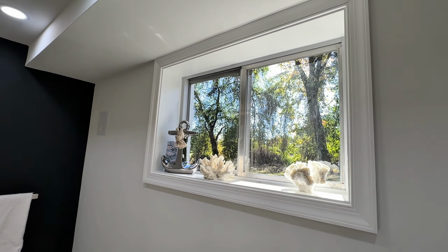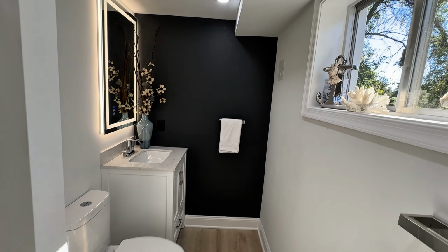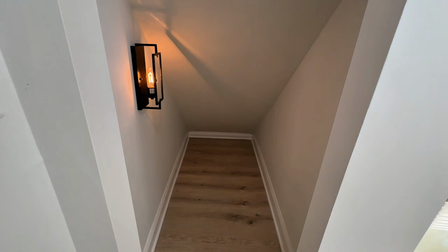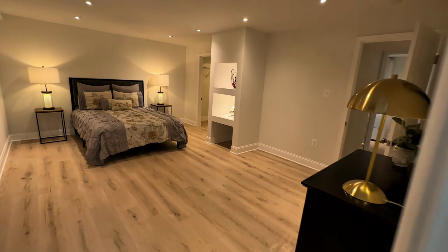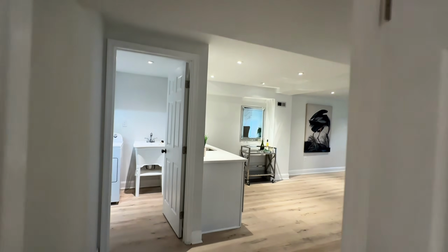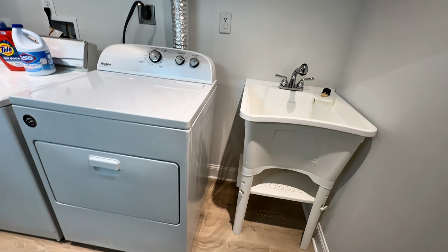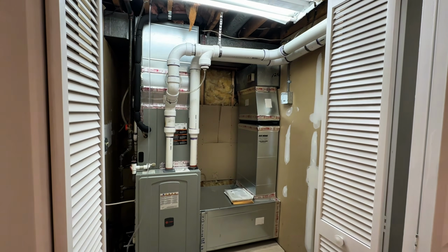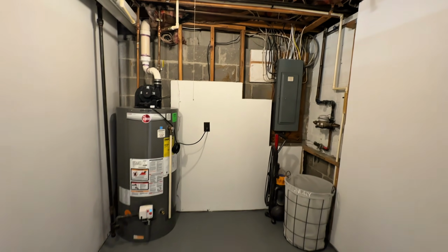I mean, in case you forgot, we're still in the basement. And I'm saying that because we have all this light just pouring in. So I guess this could be some sort of storage area. Not too sure what you would store down there. Maybe bathroom supplies, maybe. Okay. And this is our laundry room. Water heater.